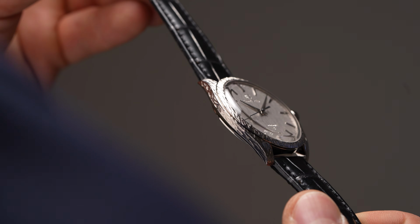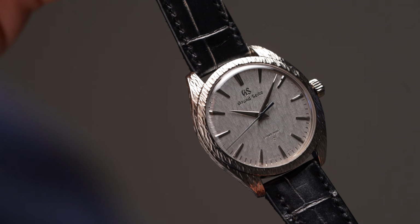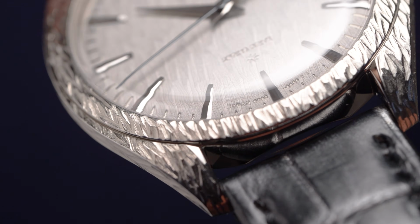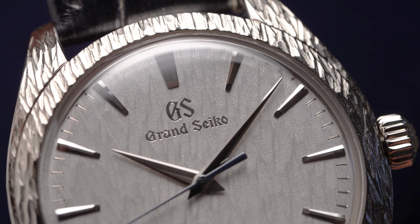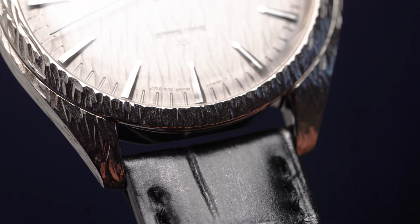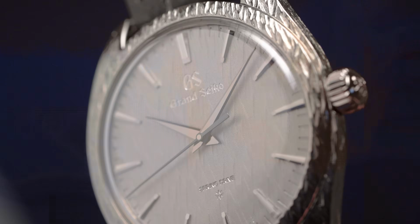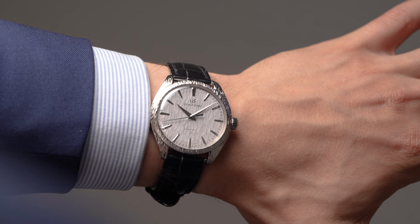You have a fully engraved platinum case that matches the birch texture of the dial. It's absolutely insane. It's the kind of thing that I've only seen Grand Seiko do. So again, to be clear, you have a dial that is a special version of the white birch dials. But then that pattern, which is a very distinct pattern, seamlessly extends out to the case, where even the case, hand hammered, has the pattern as well.